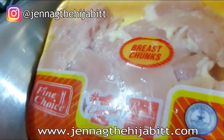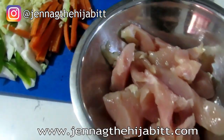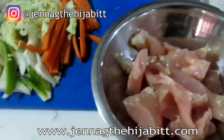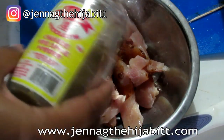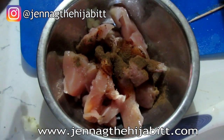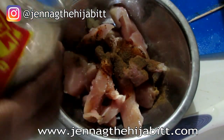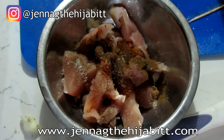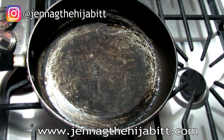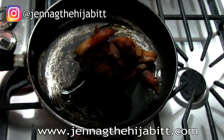Then I'm going to cut up half of this amount into smaller pieces. The chicken is sliced up already, and I'm just going to season it. I just pull out some soy sauce from the fridge. I'm going to add some of the 5 spice powder, some of the Chinese seasoning, keeping it pretty simple, and we'll add the other sauces to the pot when you throw everything in together. While the linguine is boiling, we're going to whip up everything, and I'm going to throw in my chicken.